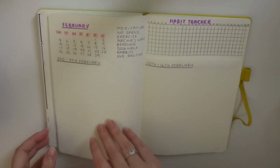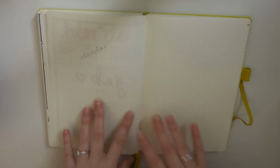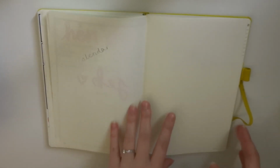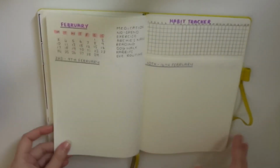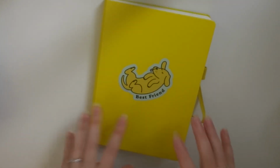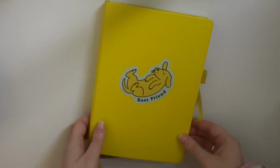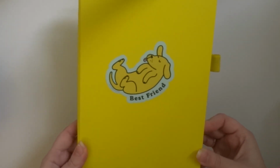But I also will have, and I haven't done it for February yet, a brain dump and a financial tracker for each month, as well as a month at a glance calendar. And I do have that for January, but there's personal stuff on there, so I don't necessarily want to share it all. But yeah, so this is my bullet journal that I'm using for 2020. I used it from the summer of 2019 as well. I'm just in the same one. It's a Leuchtturm 1917 notebook with the dot grid, and it's yellow and it's got a little dog sticker on the front.